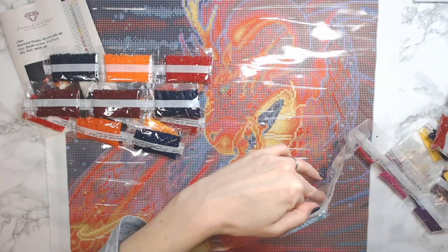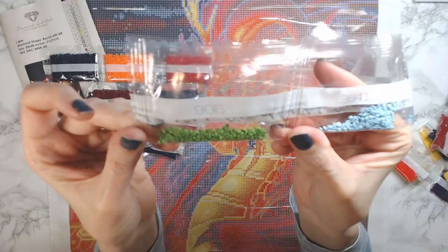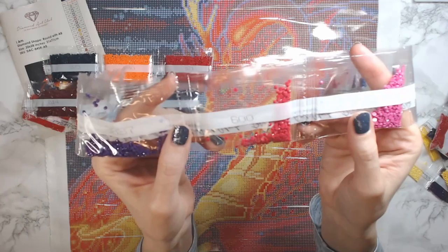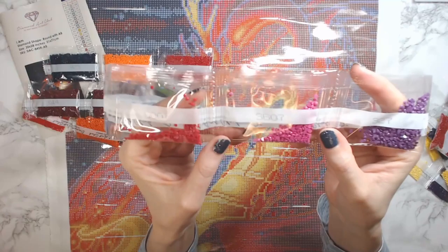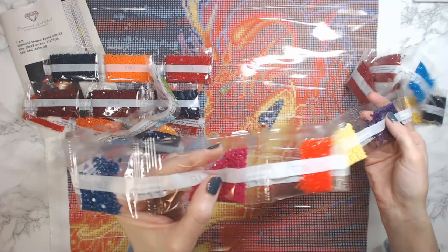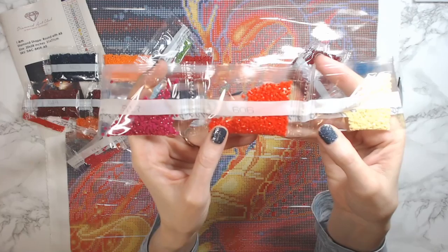All right. 906. Just a few little greens in there. 3841. 3755. That is 3837. 600. That's a really pretty pink. 3607. 327. 312. 917. 606. That is a very pretty orange red.